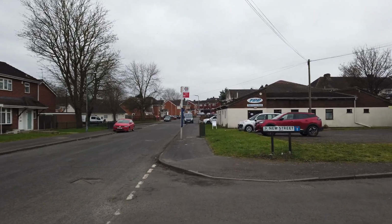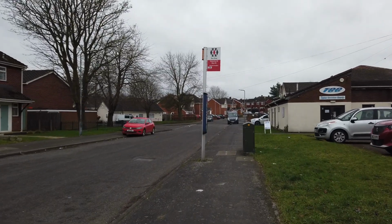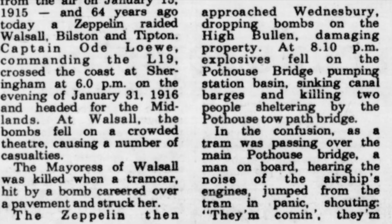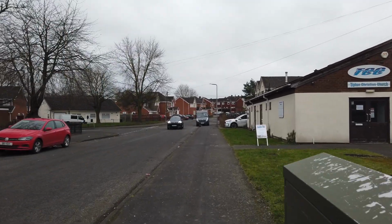After this, 14 more people were killed in Wednesbury, before Walsall was targeted, where more people were killed, including the Lady Mayoress, Mary Julia Slater. A bomb exploded in Bradford Place just as she was passing on the number 16 tram. She suffered severe wounds and died in hospital a few weeks later. The bombing over, Max Dietrich turned L-21 and headed home.